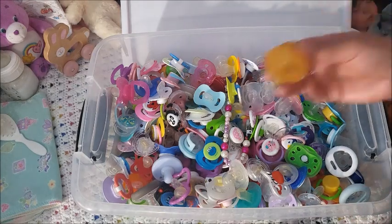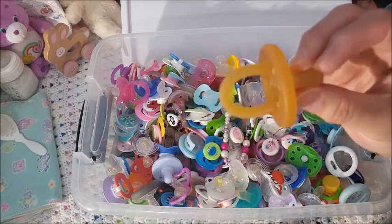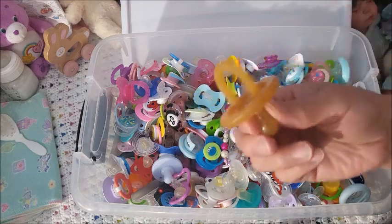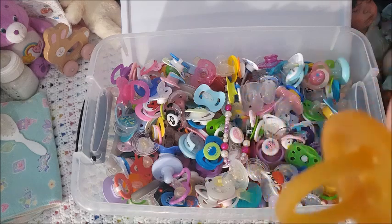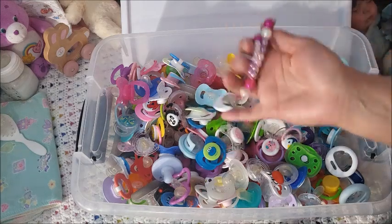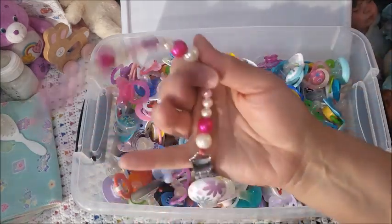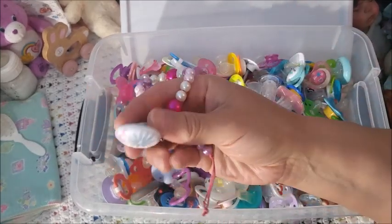Oh, here's that Paci I was talking about. This is the one that I spent the most money on. This one cost me, in Canadian dollars, $14. Crazy. I love making these kind. The simple beaded kind, which are really easy.